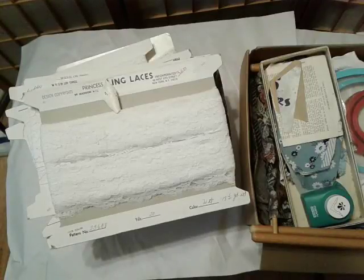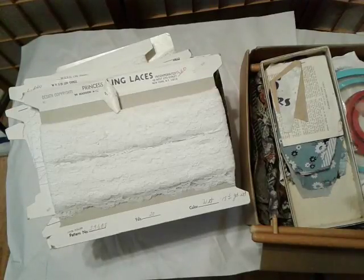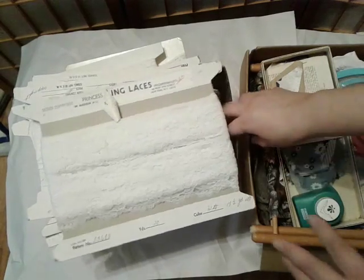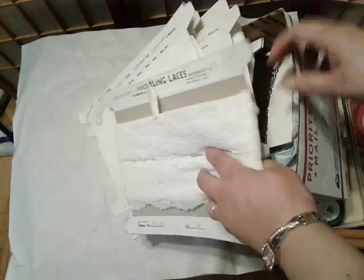Left these. I had to go back into town, so part of the sewing thing. But anyway, the lace, part 2 of Saturday. Look at that.